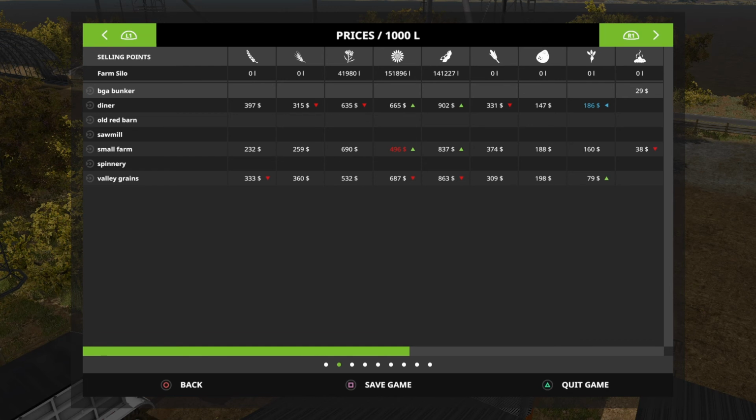Alright, so we're back at the silos and you can see our price of soybean is actually still going up. It's over $900 now, which is good. I'm hoping we're actually going to get somewhere in the region of $1,000 at the diner. That would be quite nice. We have a great demand for beets, which is, again, completely worthless to us because we don't have beets yet. But I have got plans in the very near future to bring beets to our farm.